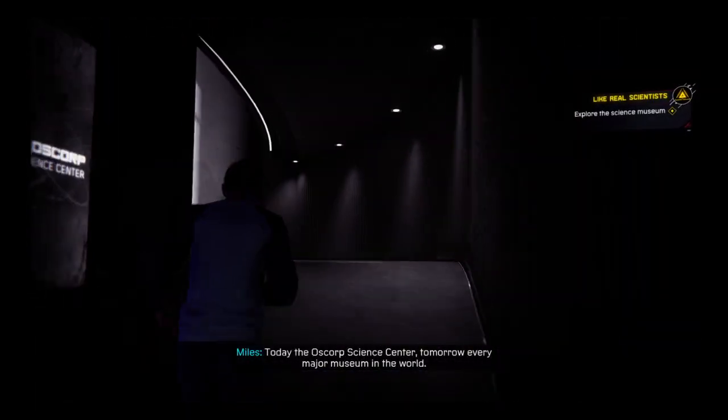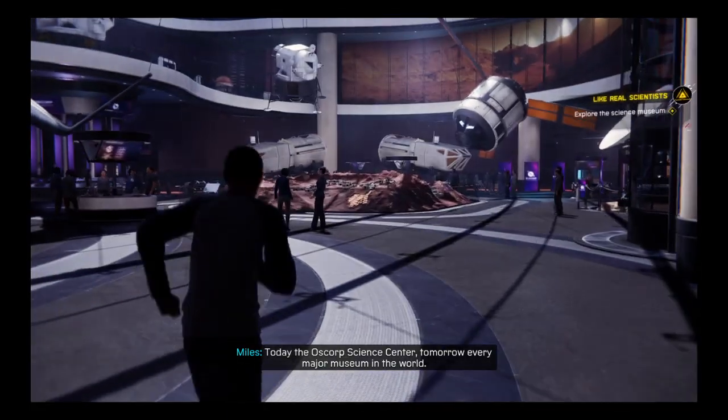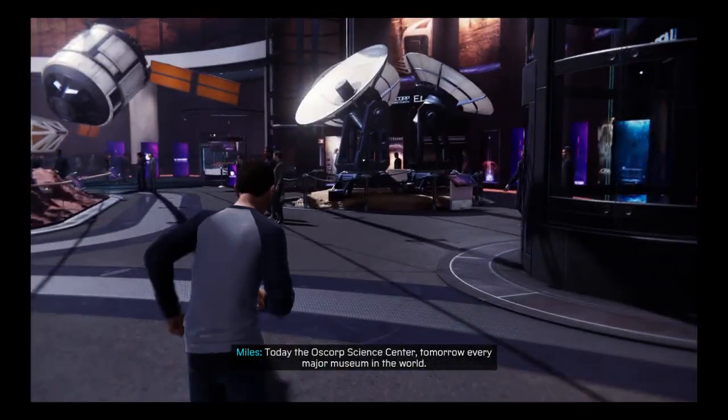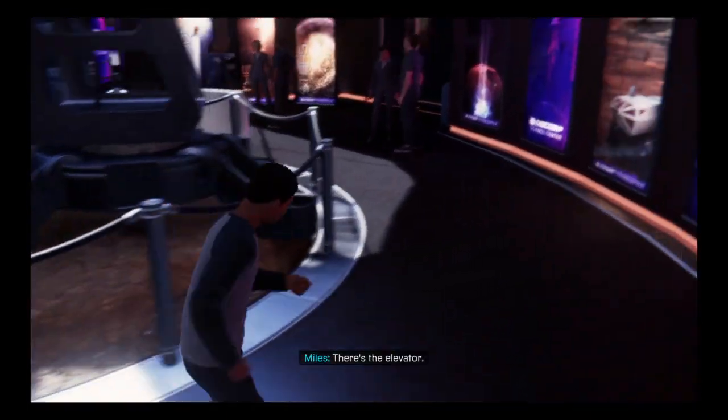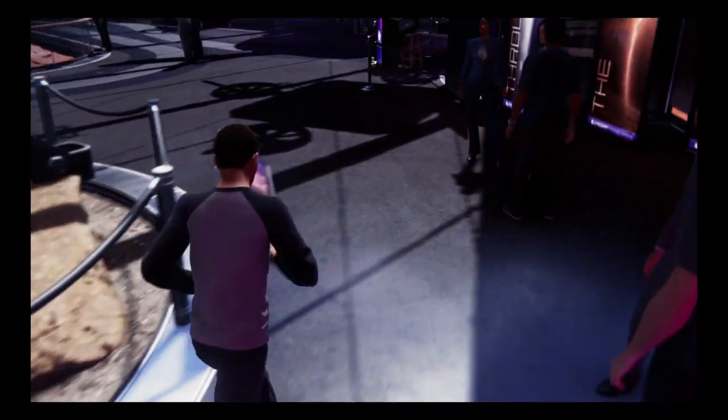Today, the Oscorp Science Center. Tomorrow, every major museum in the world. Special exhibits upstairs. Oh, there's the elevator. We've got time to look around first.